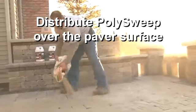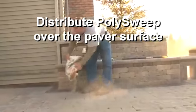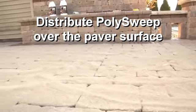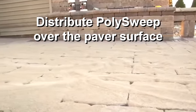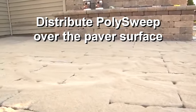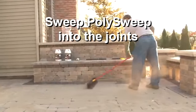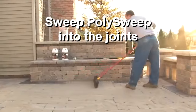Over the top of properly compacted pavers, distribute a bag of PolySweep evenly over a 50 to 75 square foot area. This is the typical coverage rate for PolySweep, although coverage will vary depending on joint width and depth. With a broom, sweep PolySweep into the joints until they are completely full.